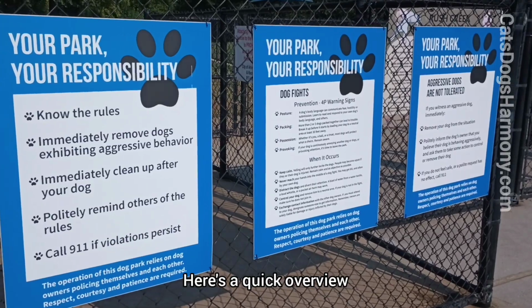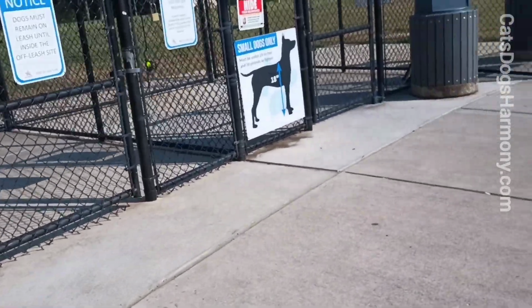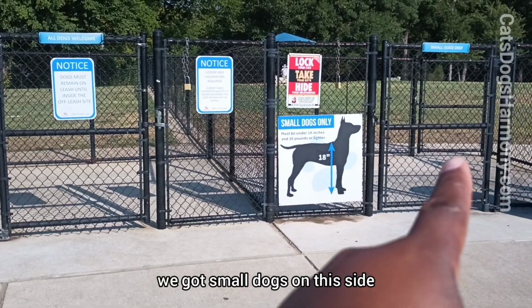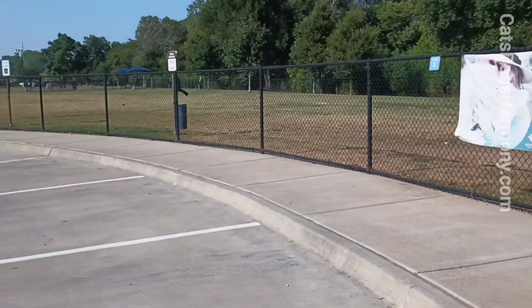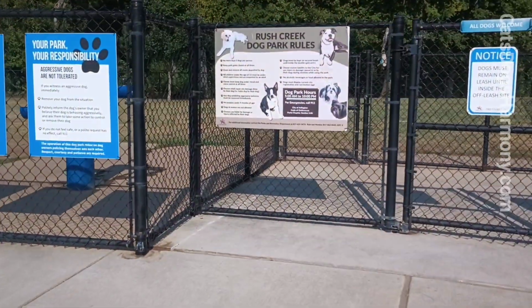Here's a quick overview of the rules and responsibilities. And from the looks of it, we got small dogs on this side and all dogs on this side. So I wonder what dogs are over there, because that's another fenced off area. I'll go find out in a second.